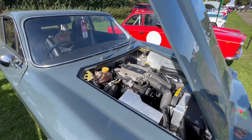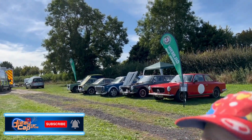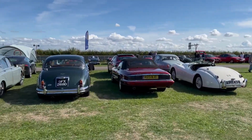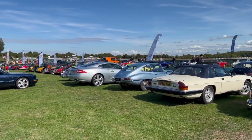So I believe these were Welsh built fiberglass cars based on sort of Ford bits and pieces, hence the Essex engine. Very cool bunch of cars, very cool. Ass end of those Jags. Nice. What a bunch of cars, what a bunch of cars.